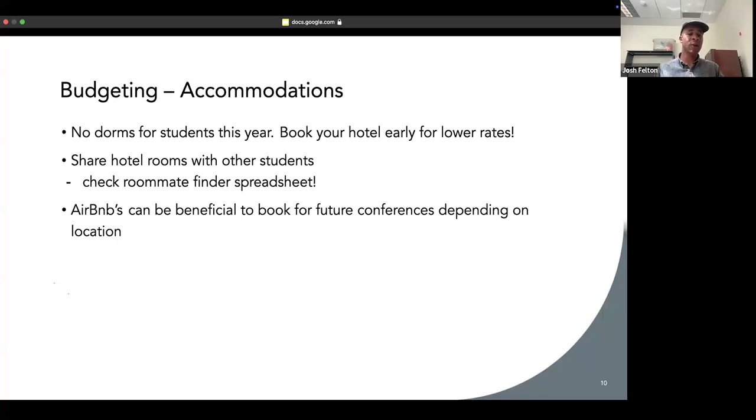And finally, Airbnbs can also be beneficial to save some money with lodging for future conferences, depending on the location. Say, for example, this conference was going to be in Tucson at a resort, which was about 30 minutes away from downtown Tucson, which meant that there weren't any Airbnbs around the conference center. But back in Boise, as well as in Anchorage in Alaska, the conference center was downtown, and so there were a lot of other hotels and Airbnbs that you could book. And if you're going with your whole lab, you might be able to save a little bit of money, both with food because you have a whole kitchen at your disposal, as well as sometimes Airbnbs can be a little bit more affordable.